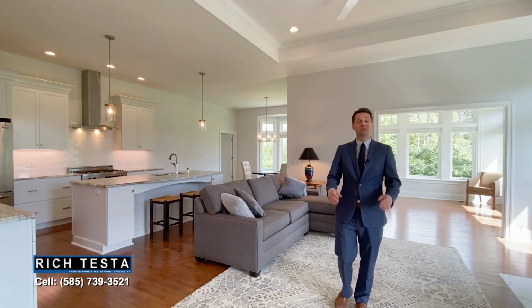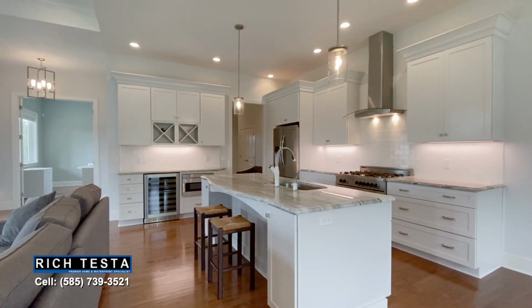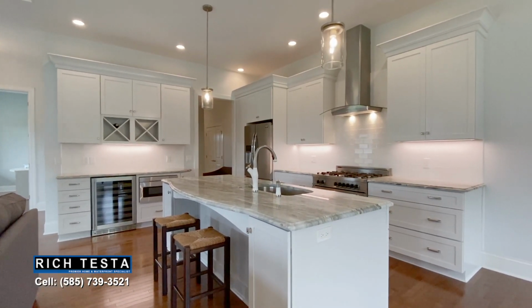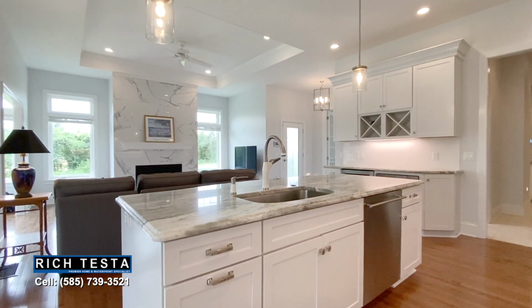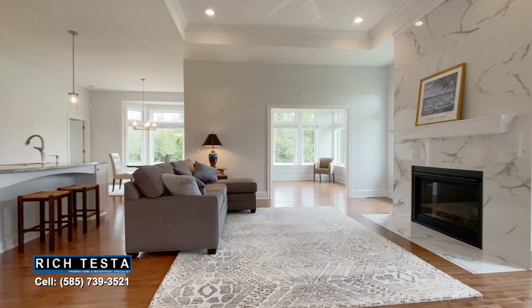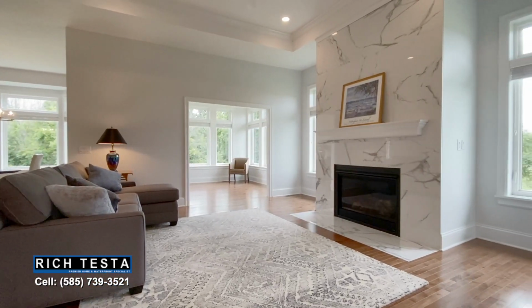Why build when you can have this newer home that is loaded with all the high-end finishes and features phenomenal open living? With a designer white and bright kitchen with soft close craft-made cabinetry, granite countertops, top-of-the-line stainless steel appliances, a walk-in pantry, and a center island breakfast bar. Open to the entertainment-sized living room with a gorgeous gas fireplace with a marble surround and a recessed ceiling with crown molding.